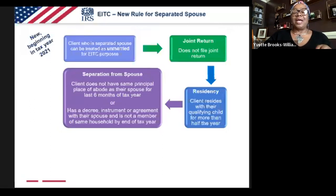Two, the taxpayer resides with their qualifying child for more than half the year, and separation from spouse. So the taxpayer does not have the same principal place of abode as their spouse for the last 6 months of the year, or has a decree, instrument, or agreement with their spouse and is not a member of the same household by the end of the tax year.